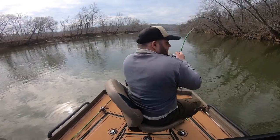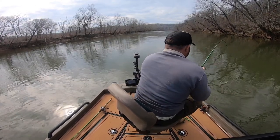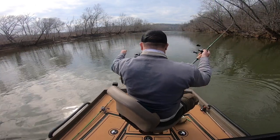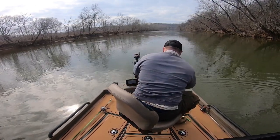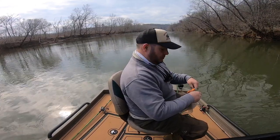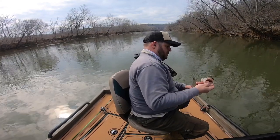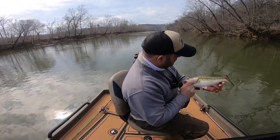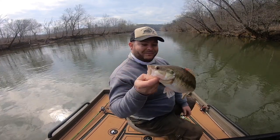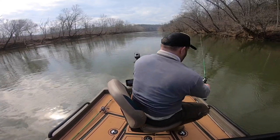There he is. I'm not going deep enough. That's the spot. Nice largemouth. Spot? Yep. Spotted bass. It sure is. Need that first. Putting it all on me. Four fish to my one.